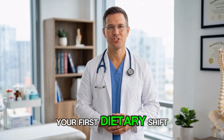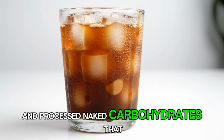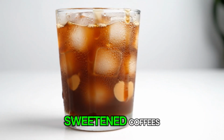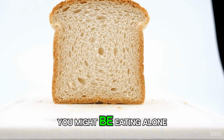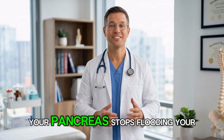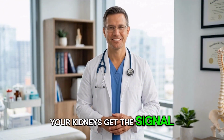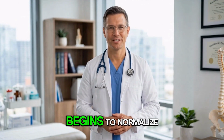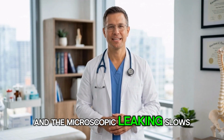Your first dietary shift is to ruthlessly cut out the liquid sugars and processed, naked carbohydrates that are actively spiking your insulin every few hours. I am talking about the sweetened coffees, the fruit juices, the granola bars, and the refined breads you might be eating alone as a snack. When you remove those aggressive sugar spikes, your pancreas stops flooding your system with insulin. Within just a few days, your kidneys get the signal to stand down. They stop hoarding sodium, and your blood volume naturally begins to normalize. The pressure inside your pipes drops, and the microscopic leaking slows down.